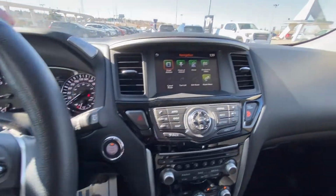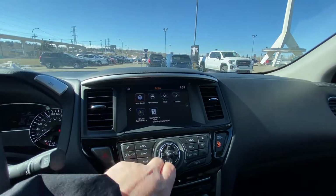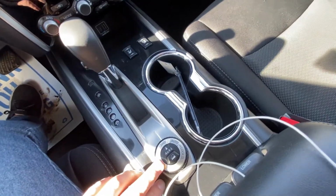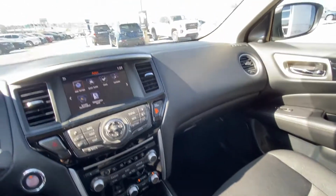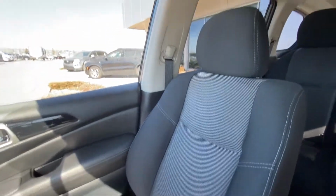Incredibly low. We have push-button ignition, a nice navigation screen as well with apps and audio controls, dual zone climate control, heated front seats. You have your 4x4 dial here as well for your locking 4x4 system in the Nissans. All black interior and our heated cloth seats up front.